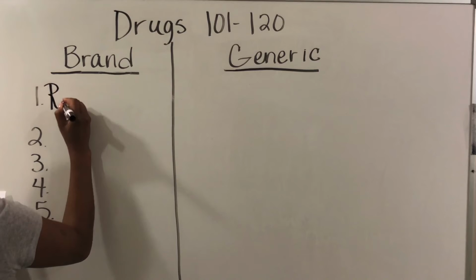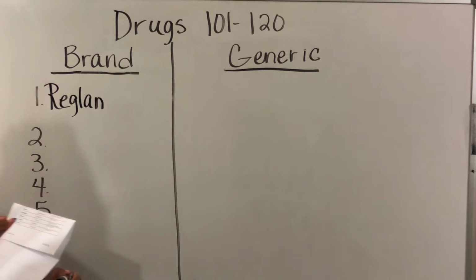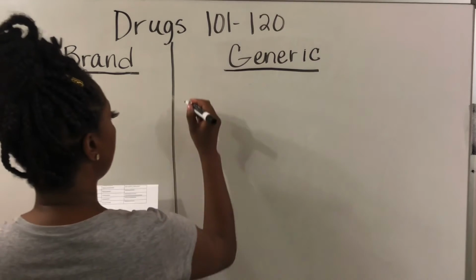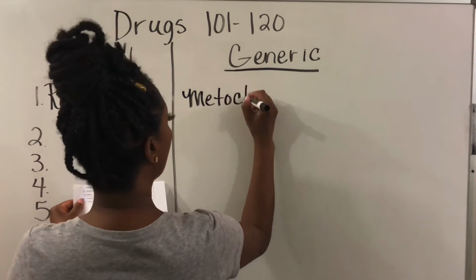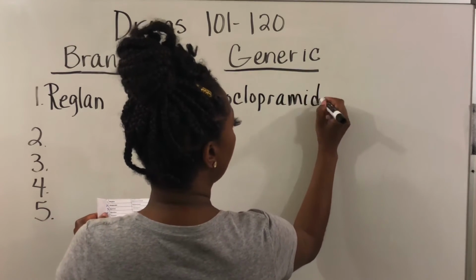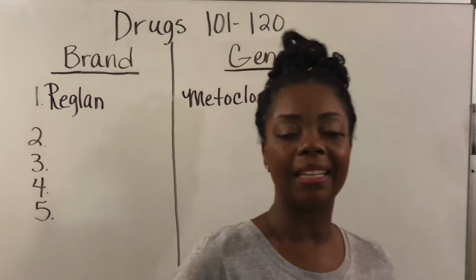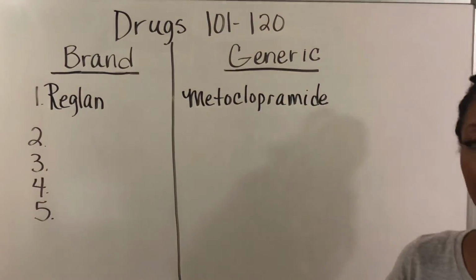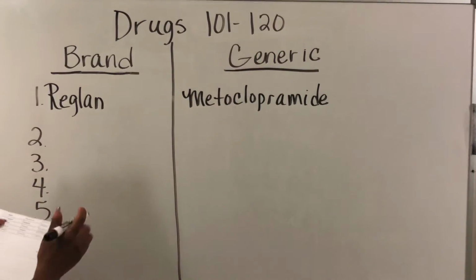The next one is going to be Reglan. The generic name for Reglan is metoclopramide. Metoclopramide. And the use for this medication is GI motility. Gastrointestinal motility. It's a stimulant for the gut, okay?